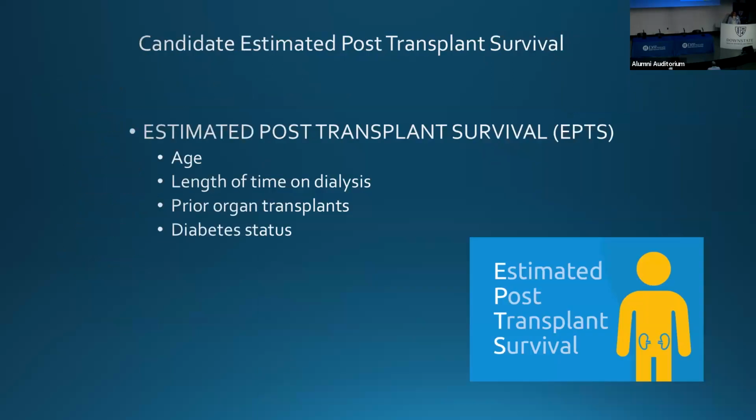And then here is the EPTS, the estimated post-transplant survival. So we're trying to see, from the data that we have, how long we think this patient will be able to enjoy this kidney. What goes into the score is the age, the length of time on dialysis, whether or not they had a prior transplant, and whether or not they have diabetes. That's it. No other factor fills the EPTS score.